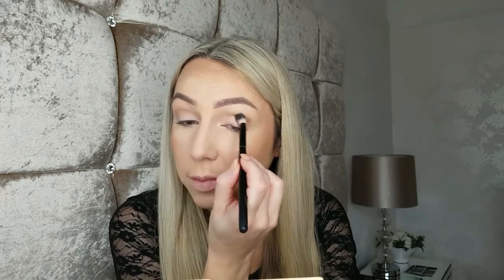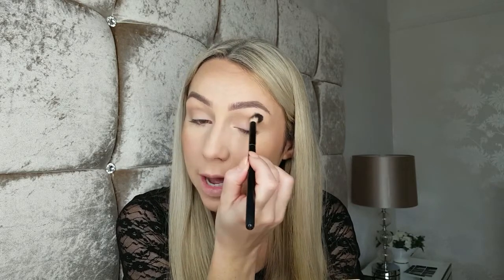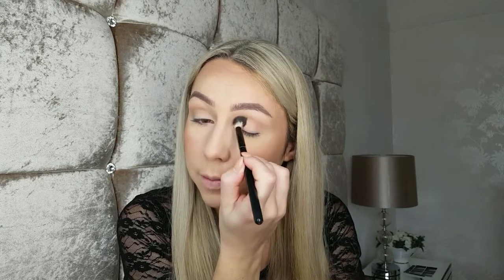Blending really, really nice. I have a mix of drugstore and high-end palettes. Whenever I say high-end, I mean like Anastasia Beverly Hills, not like Natasha Denona, because that is just insane pricing, like over 100 quid a palette. So I think that's layered up nicely. Nice little transition right there.